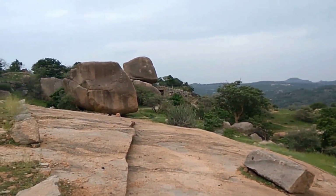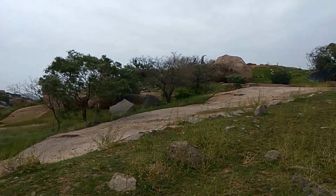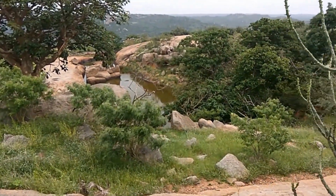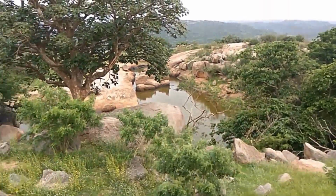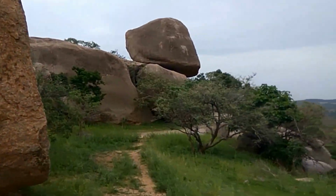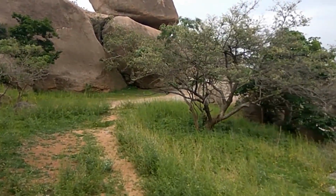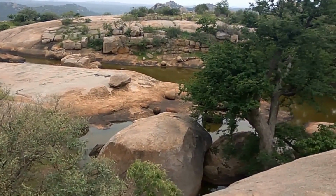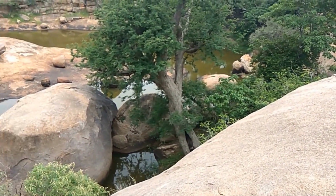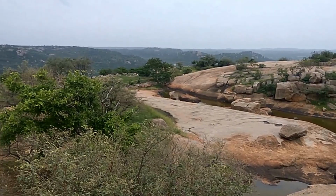And recently there was an 8 feet Shivalingam which was found in the earth while digging, and it was placed there, and the local people visit this place. Here we can see a water pond, something like a swimming pool, which is believed to be used for storing drinking water, maybe at the time of the kings. It could be a swimming pool, and right now there are lot of monkeys there.